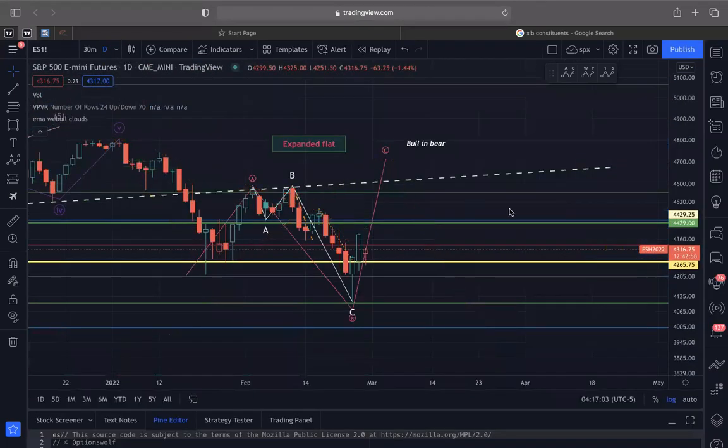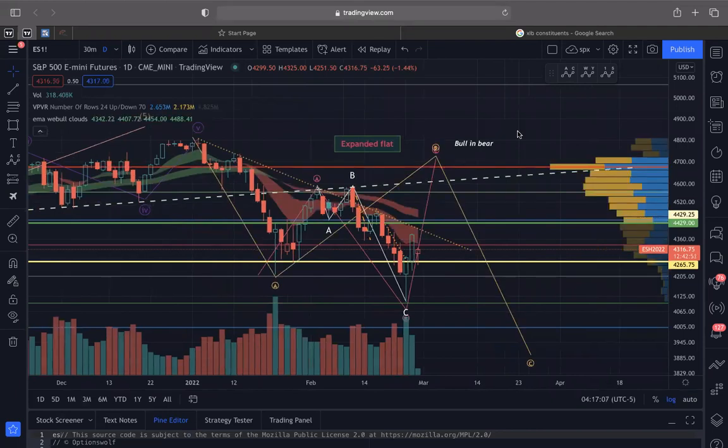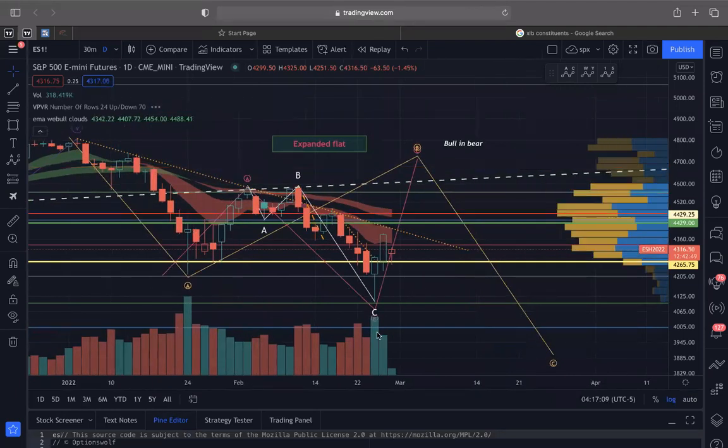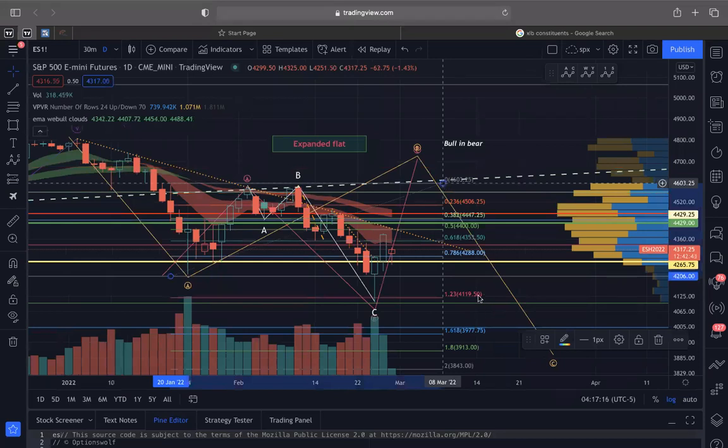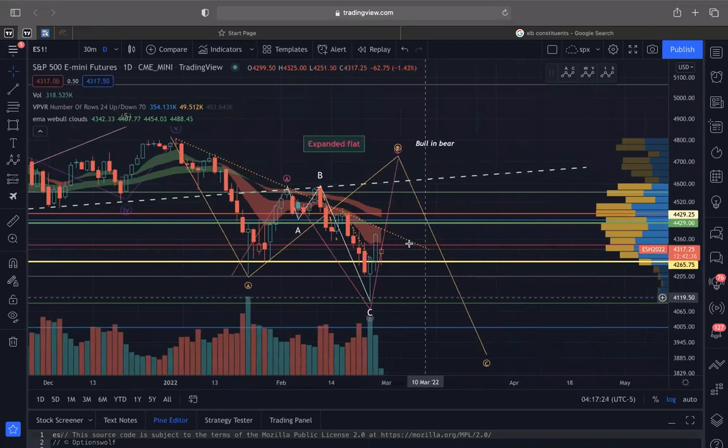But similarly, I have another version, right? This is the bull and bear one, and this could have been an expanded flat correction, right? This B, you can see, progressed to the 1.272 extension of the A wave. So that honestly matches the wave requirements for an expanded flat.